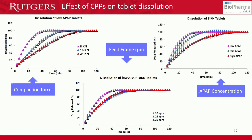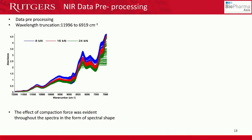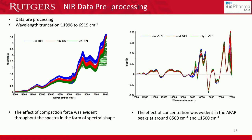With all this information gathered, we then went ahead and looked at the NIR data. As I told you, I had those 180 tablets, and I scanned them using NIR spectroscopy. We wanted to see if my NIR was now able to capture all this information. We could easily see that it definitely captured the effect of the compaction force, and it's evident here how you have different spectral data being segregated in different areas. We have color coded them for better visualization. So we knew there was an effect of compaction force.